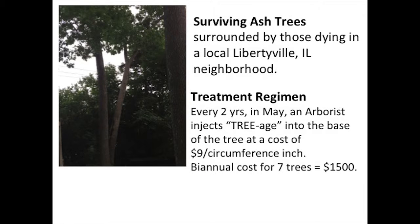This is the backyard of my son's house. He lives in Libertyville. As soon as that borer hit Libertyville, he started seeing the ash trees dying around in his neighborhood. And they've got seven trees on their property. They're beautiful trees. And he plans to sell his house in about 10 years. And it's really going to drop the value. It's going to look like a wasteland there. So he decided he was going to put money out to try to save them.